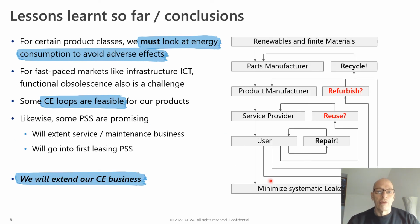That gets me to the last slide. Lessons learned so far and conclusions. Our most relevant conclusion is that for at least certain product classes, we must look at energy consumption and how this affects total lifetime environmental impact. We know that at least for certain classes, the products must even be or should even be replaced by more efficient successors. This is certainly not true for all electronics and electrical equipment, but for some, and it should be checked.